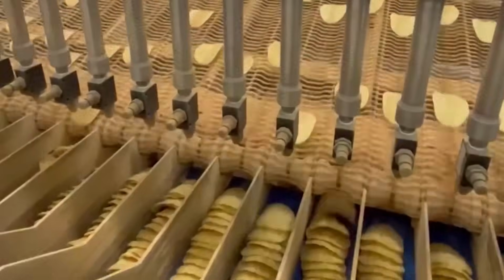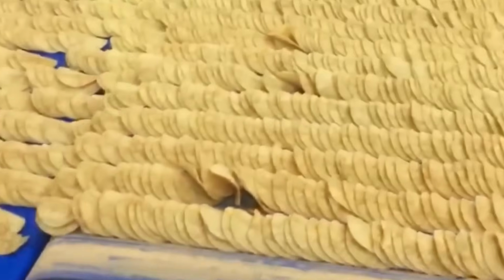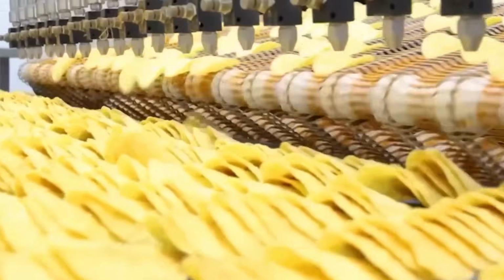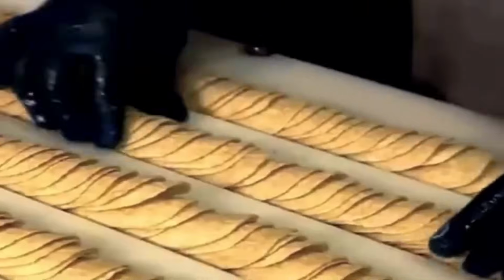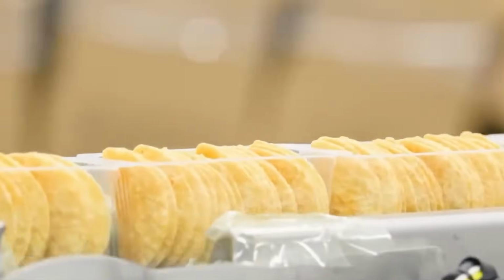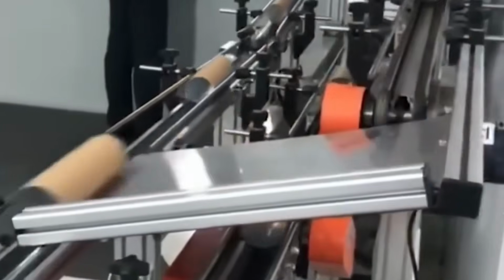To prevent flavor loss and preserve freshness, the seasoned crisps are quickly cooled using forced air systems before entering the packaging phase. This cooling is critical. If the crisps are too warm, condensation can form inside the package, leading to soggy chips and microbial risk. Once cooled, they are conveyed to the stacking and canning line. This is where another defining feature of Pringles becomes prominent: their tubular canister. The stacking machine uses a system of synchronized mechanical arms, optical sensors, and robotic paddles to stack crisps one by one into perfectly aligned columns.